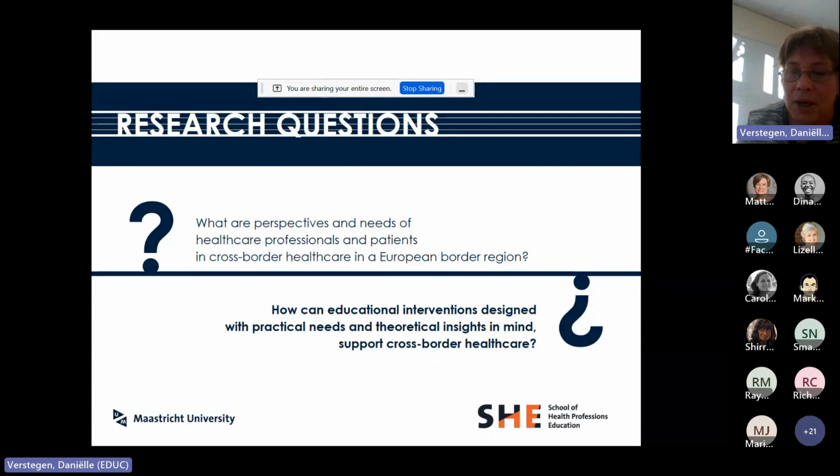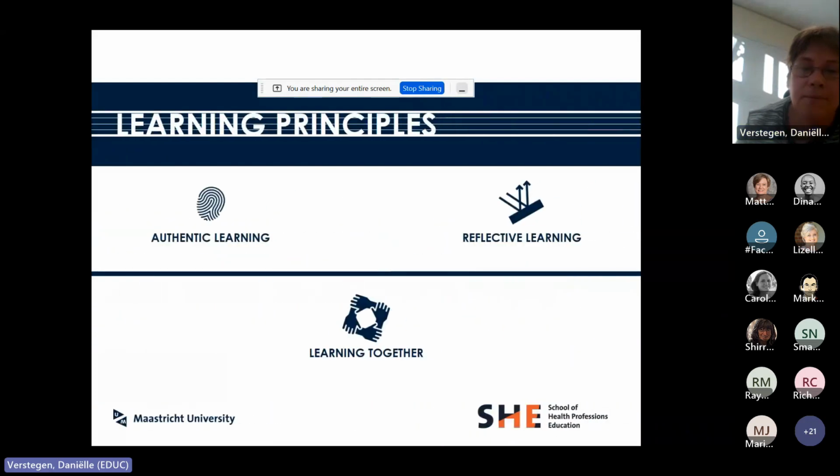How can we actually design training to prepare healthcare professionals to deal with patients crossing borders? We looked at literature then. What can help us to design a good training? And we came out with these 3 important learning principles.